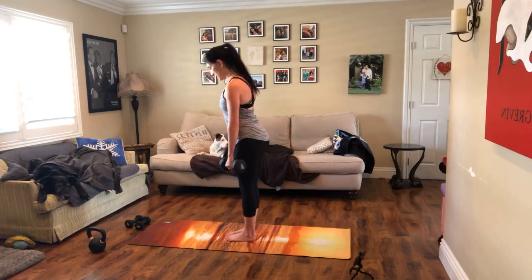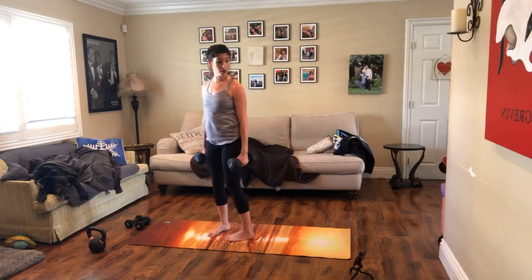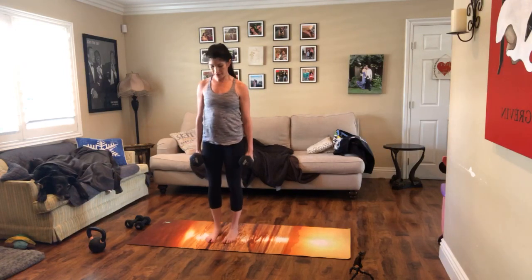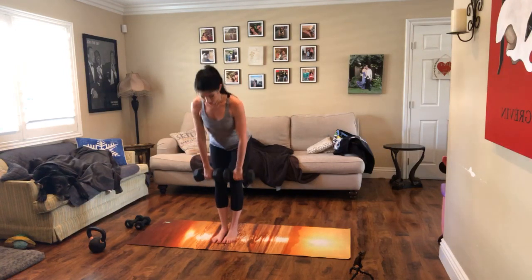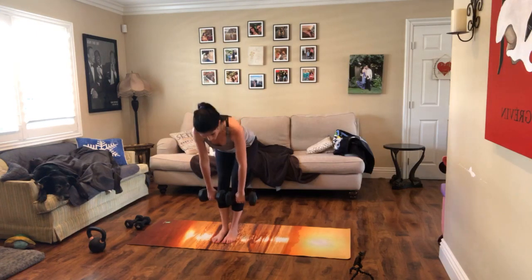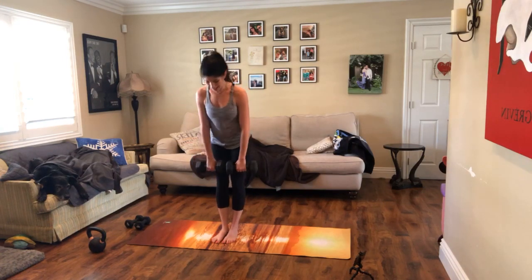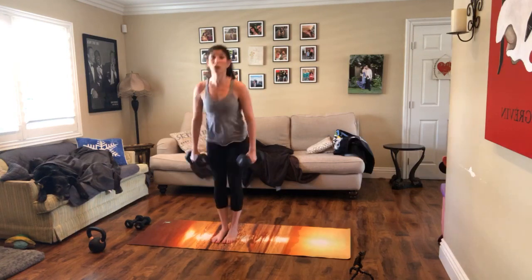Looking good. Drive. Deep breath. Keep on going, guys. 30 seconds here. We're a really narrow stance here. You don't want to get too wide with your feet. We're here for about 15 seconds. And then we're going to go into a Renegade Row.